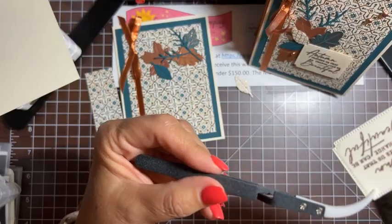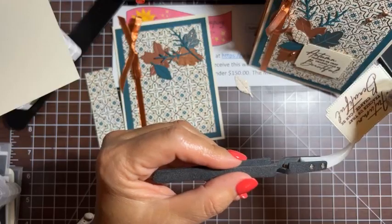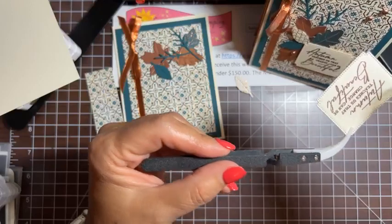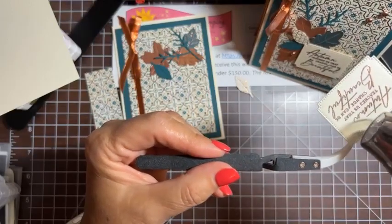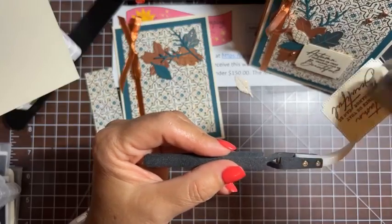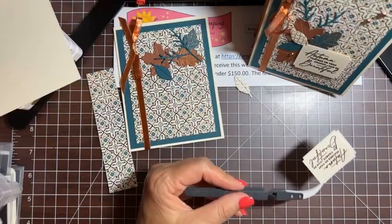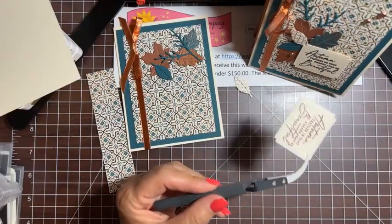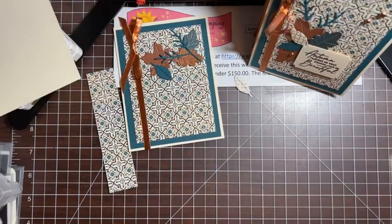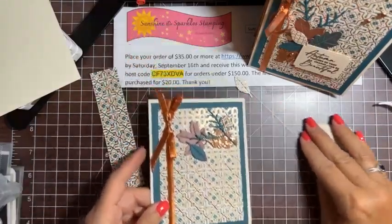Yeah, I use the gold all the time. The silver once in a while. I'll probably use it more towards Christmas, but not the copper. But this is the perfect season to start using the copper embossing powder, especially because the DSP has the copper metal looking accents already. So that's perfect. Okay. All right, let me bring that up a little bit closer so you can see how pretty that came out.